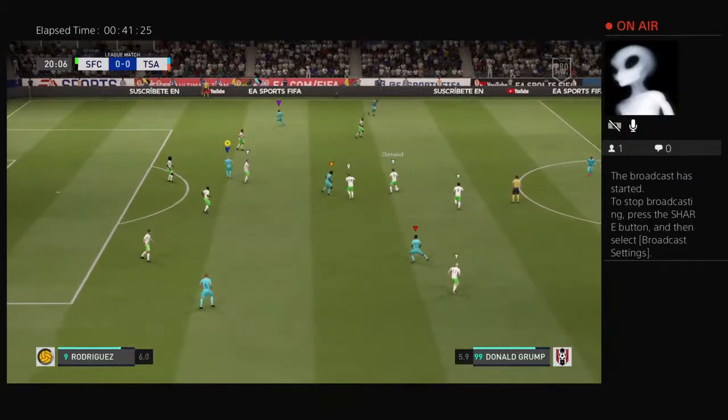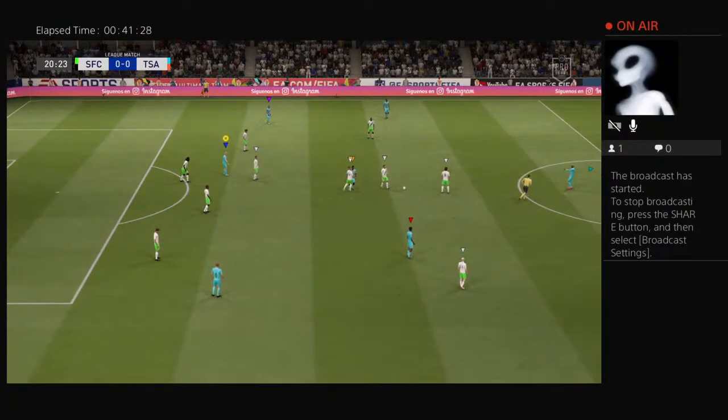Able to intercept here. Referee has blown and he's given the free kick.